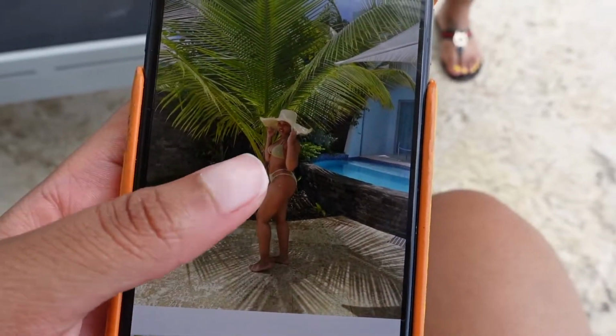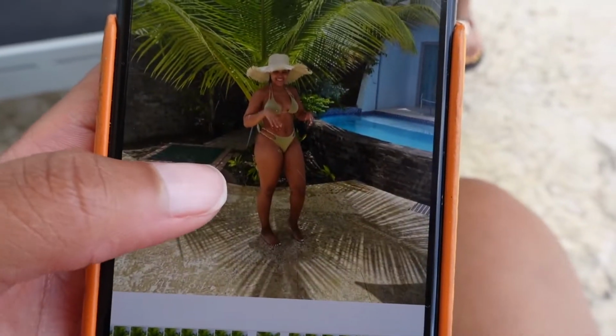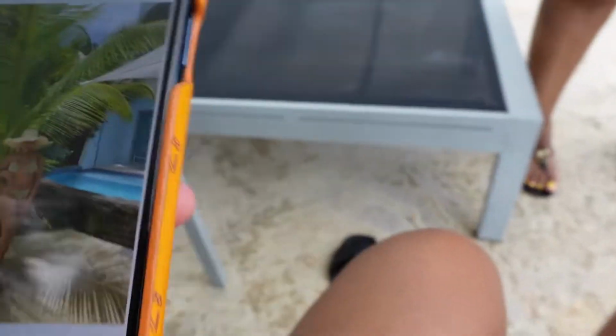Yeah, look at the pictures my mom took of me. This is Sapphire! This is okay. Echo? Yes, it's perfect.